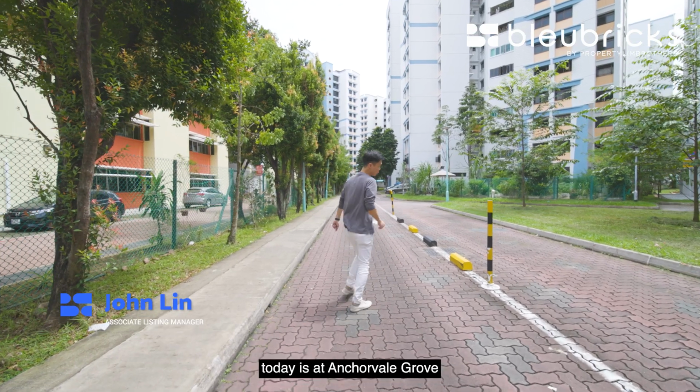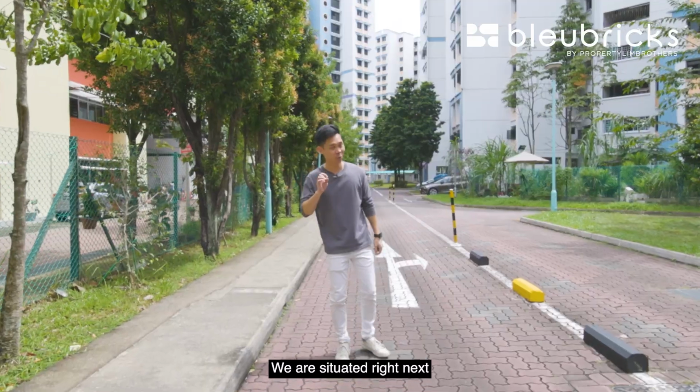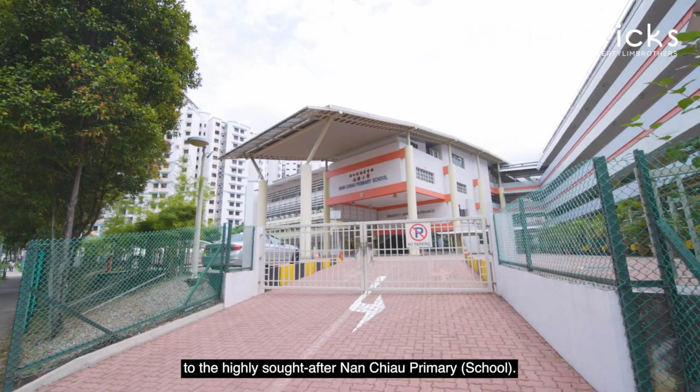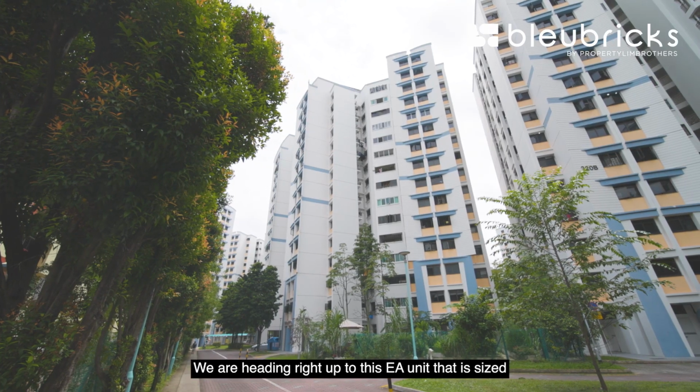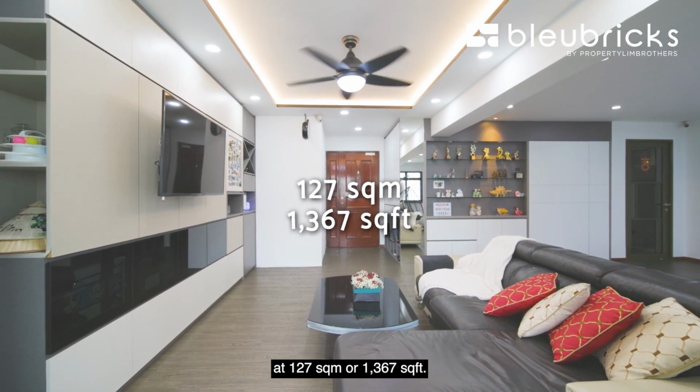bleubricks by PropertyLimBrothers today is at Anchorvale Grove and we are in the heart of Sengkang town. We are situated right next to the highly sought after Nan Chiau Primary. We are heading right up to this EA unit that resides at 127 square meters or 1,367 square feet.